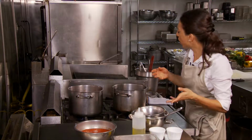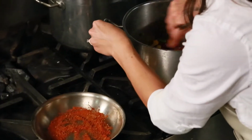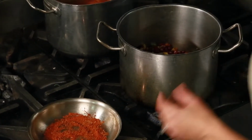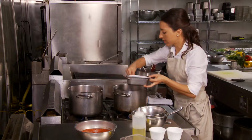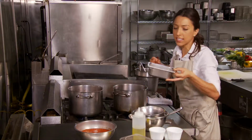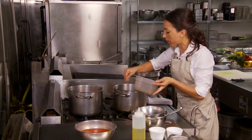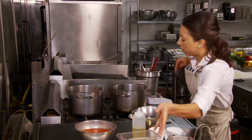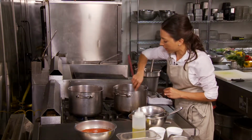You can use soaked or canned. Either one, just depends on how much time you have. Mix all those in. And because beans are primarily a starch, they can take quite a bit of salt. I'm not a crazy salt person, but the beans will absorb some of the flavor of the peppers and the onions unless I add just a little bit during the cooking process. Stir this up, let everything get nice and warm.